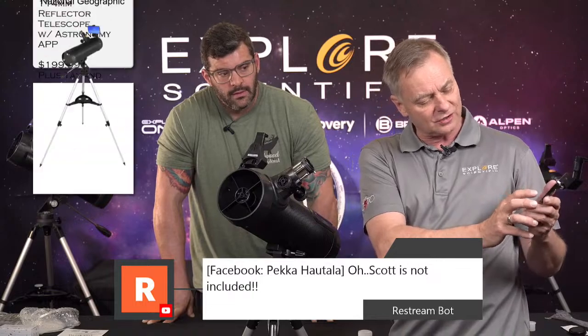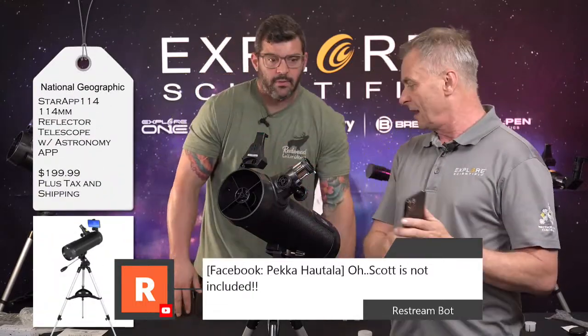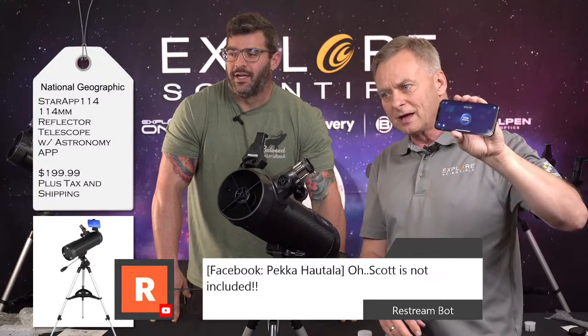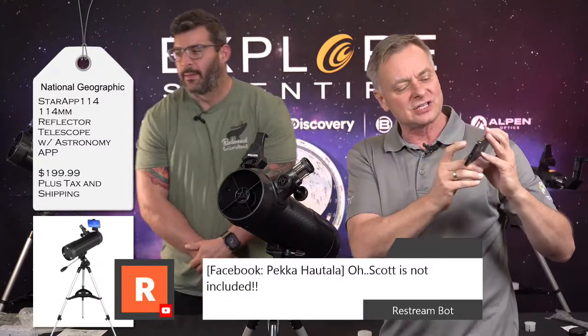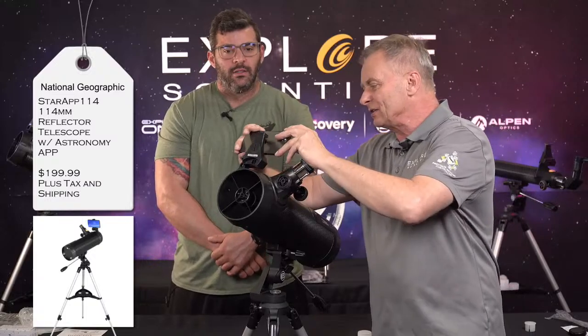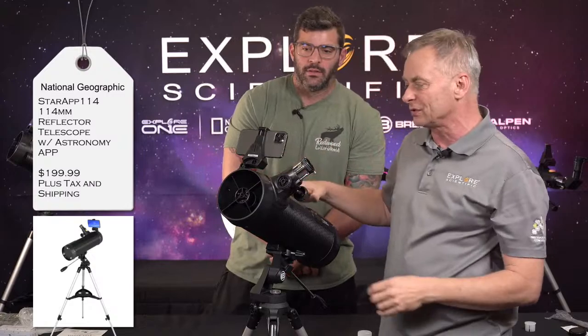So this is called StarApp. It is free for the download. You first bring it up, and it's going to show you the home screen. And it's going to say star seeking, so we press that. Once I do, I need to put this into the holder, and this will make a Bluetooth connection.